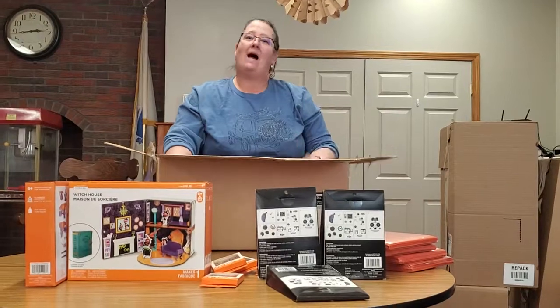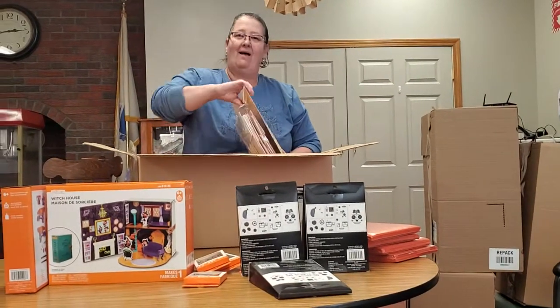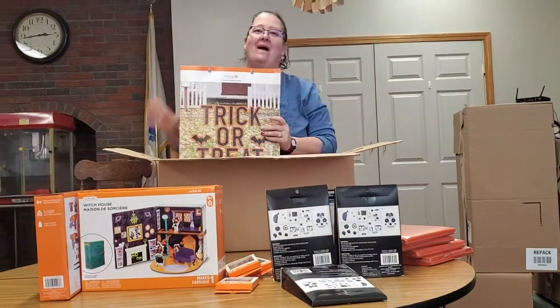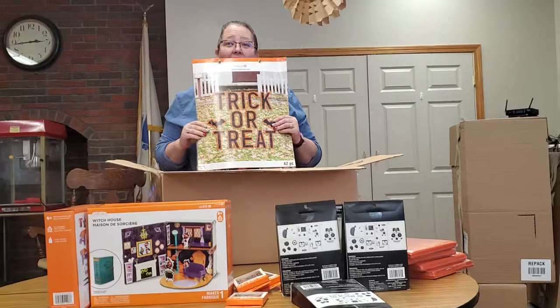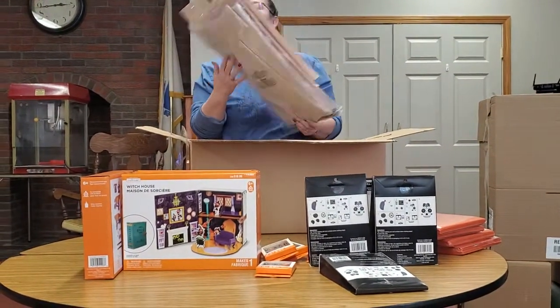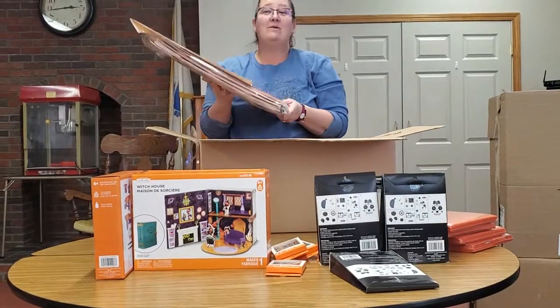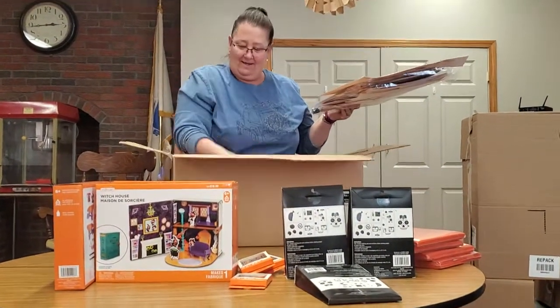I wanted one of these. I was going to buy this. Really? I'm so excited. What is it? Let us see. The huge letters that you put in front of the house. Trick or treat. Yep. Oh, that's awesome. This is awesome. Oh my, I wanted this so bad. This is $30. Wow. I almost bought this to put out here. Look at that. And you got all this for $5.